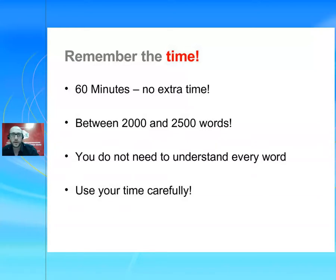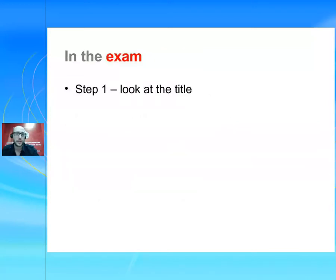Use your time carefully. You shouldn't spend more than 1, or at the maximum 2 minutes on each question. Do the easy questions first of all, and then come back and do the ones that required a little bit more thought and that you couldn't get straight away. As I said, don't spend too long on each individual question.